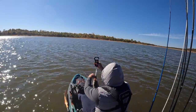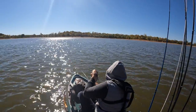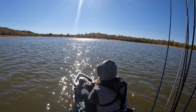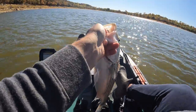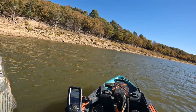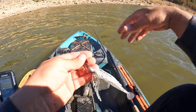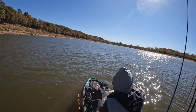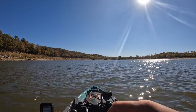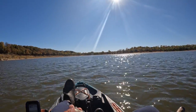Four, two. Oh my God, that's the biggest striper I ever caught. That's the biggest giant. How do you leave this? Oh my God, how do you leave this? Look at this giant, let him go. Okay, bye-bye. And look what they're eating. They're just annihilating this tiny chatterbait. Giants.